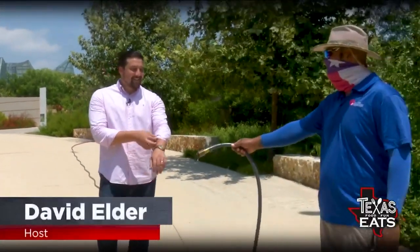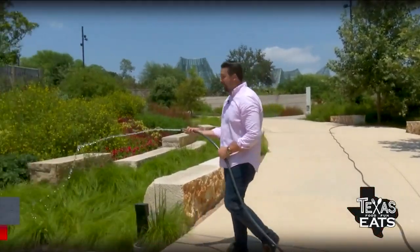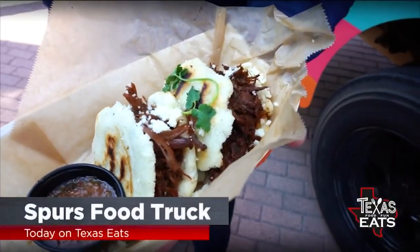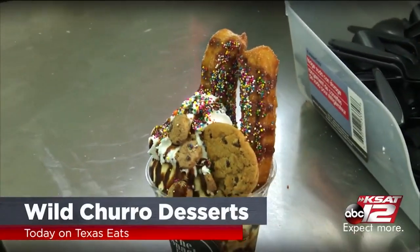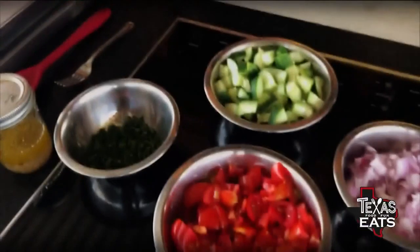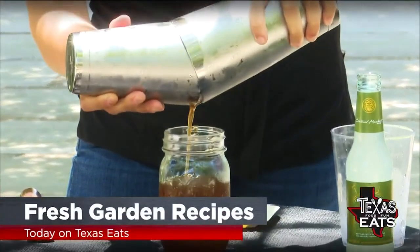Alder, and today on Texas Eats, thank you, Adrian, we're getting down with nature here at the San Antonio Botanical Garden. We're getting an exclusive look at the all-new Spurs food truck. Our chef's wife is Venezuelan, so if he messed that dish up, he would have had other problems to deal with. Plus, we're heading to Helotes to go inside a food truck serving up some wild churro desserts. Girl, you know how to make a good churro. That is delicious. And the Botanical Garden is sharing fresh recipes from their garden you won't want to miss. Fresh in the garden, so I mean, it tastes springy.